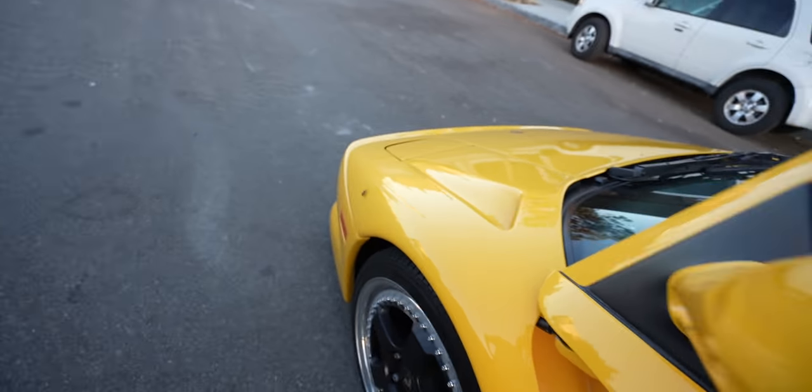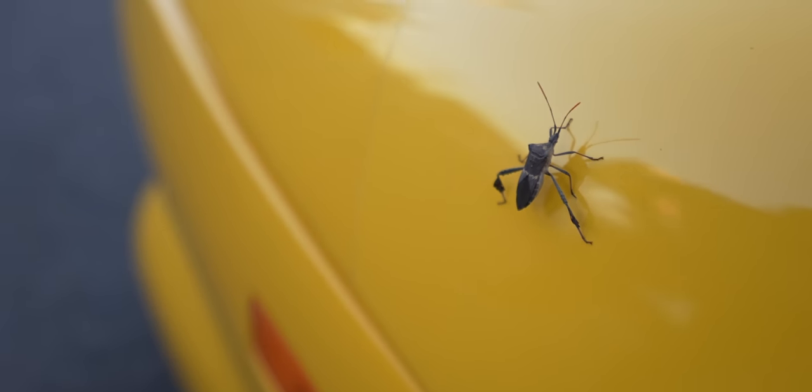Dude, this thing's so fire, even the bugs like it. What the hell is that on there? Oh my God. What is that, bro? That's crazy. I ain't never seen that before in my life.